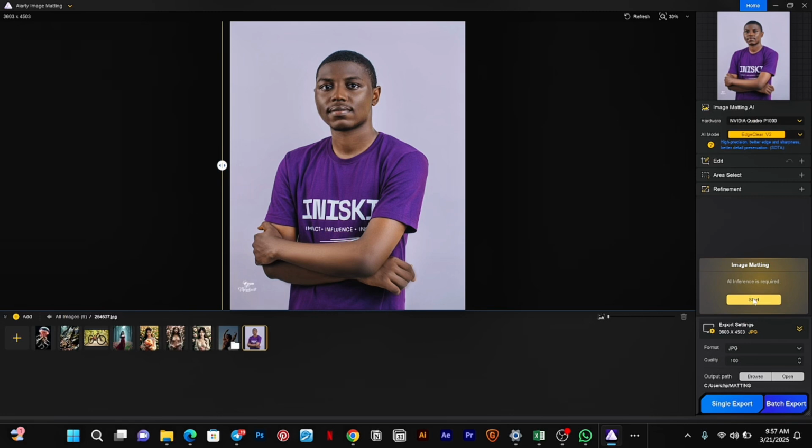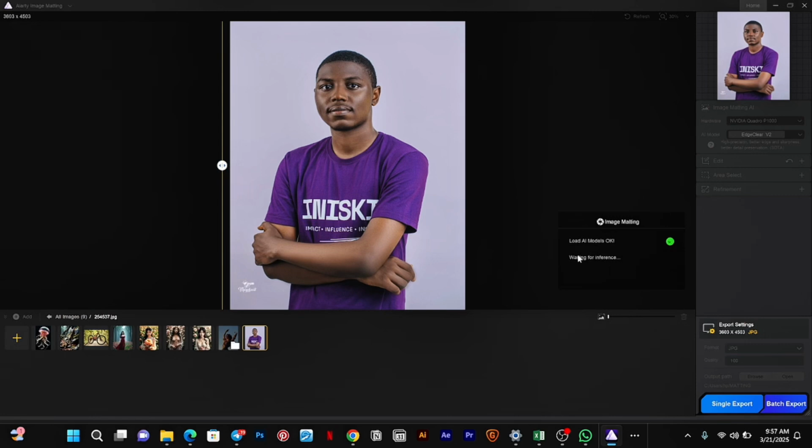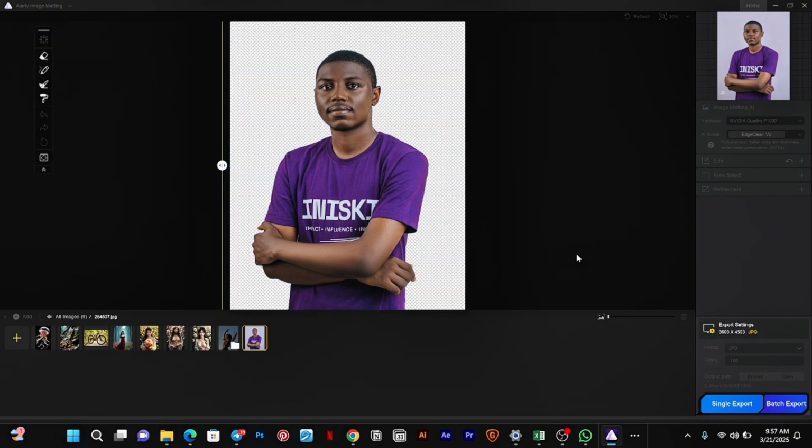So the next thing I'm going to do is, AI inference is required. So just start again, and it's going to load the AI models and all of that, doing all of that again and again.